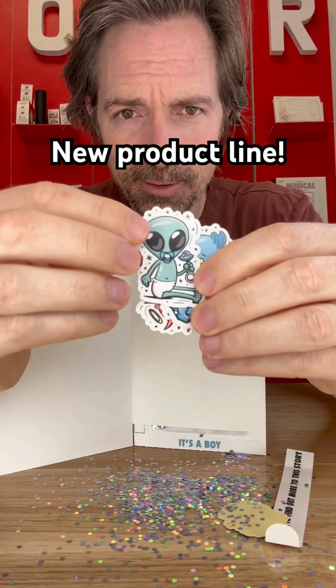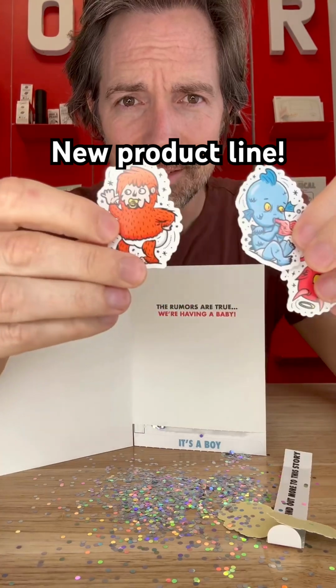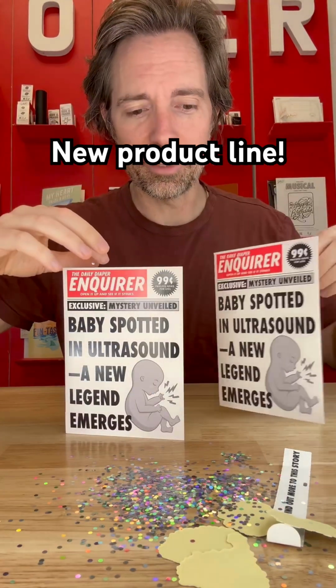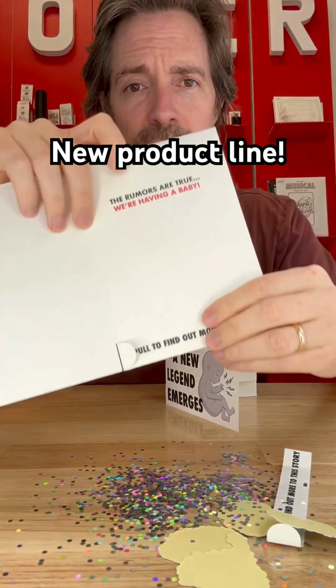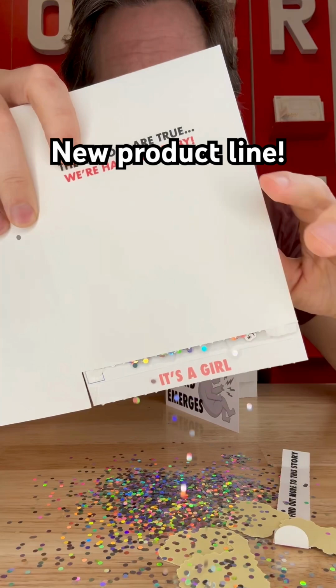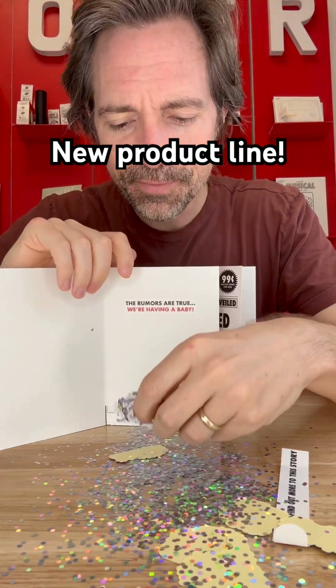We have these cute little monster alien stickers. And I think now it will make sense why we have the Inquirer type on the front. This one would be the girl. Again, you give them, they want to find out what's inside. They pull the strip, it says it's a girl. And for them, the stickers are different. You'll see them right here.